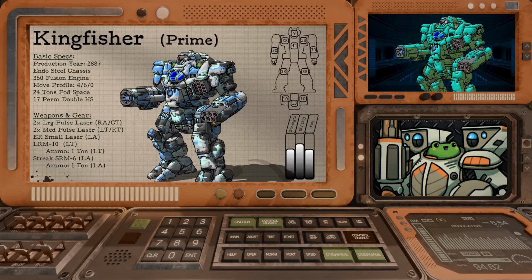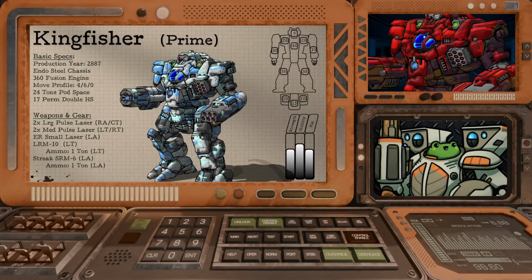The primary configuration was built around a pair of large pulse lasers, one placed into the right arm and the other in the center torso. Off to a decent start. Backing them up in the left torso was a standard long-range missile 10 rack fed by 1 ton of ammunition in the same case-protected torso.